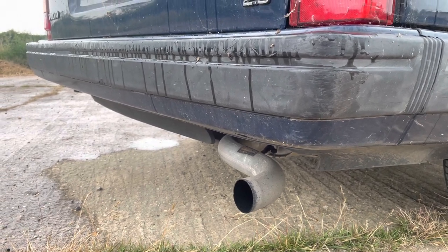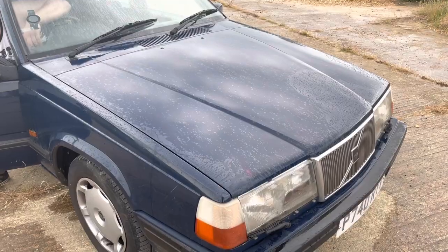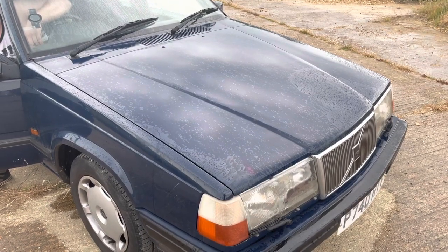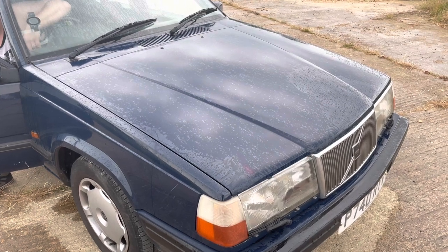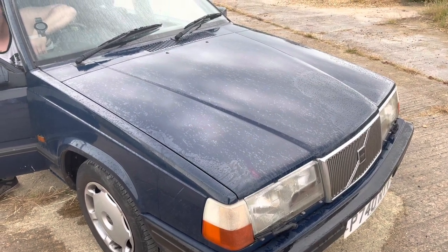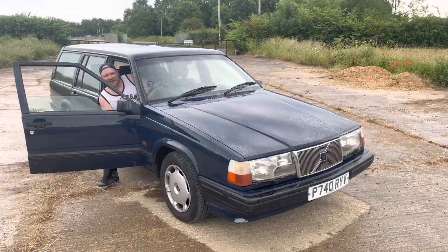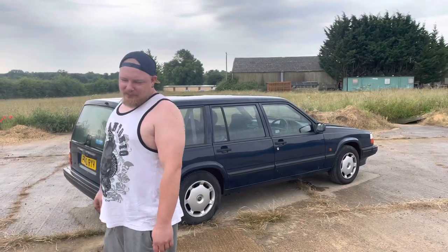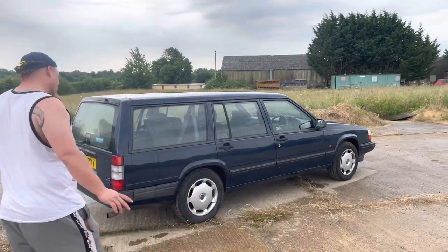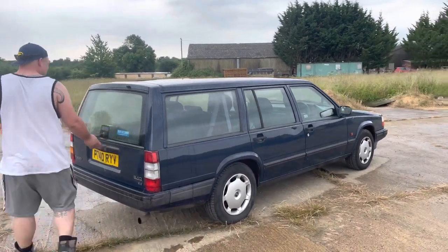Oh, you can hear a little bit of turbo up front as well. Yeah, I love it, it's got a little whistle to it. I think it needs a fat dump valve and an air filter. So, what's your favourite part of this whole car then? I'm going to have to show you, because this is tremendous.